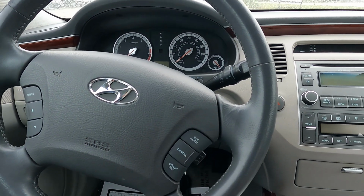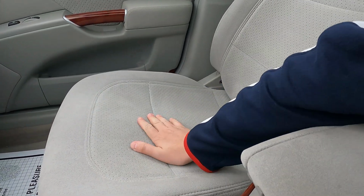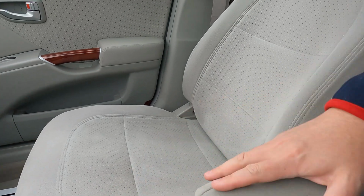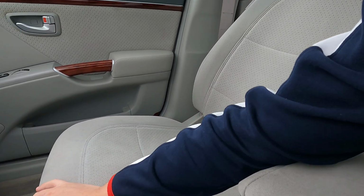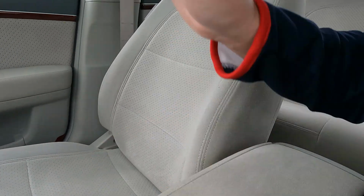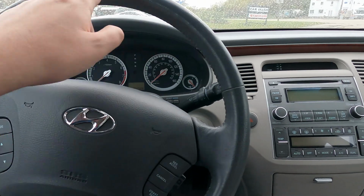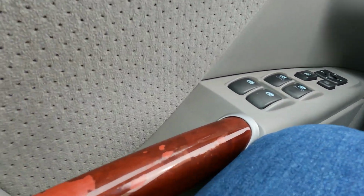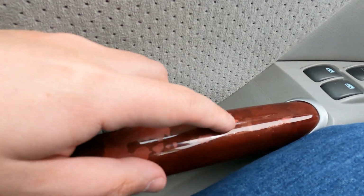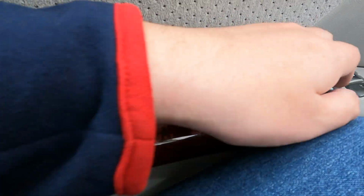But the reason why I like this particular one, look, it's cloth. I've never seen these things with cloth seats, and they are like suede type of cloth. I don't even know what kind of cloth, but they're very comfortable. Actually, extremely comfortable. And yeah, no wood here, but they got the little strips of wood here. Although look, it's not wood. It's like a plastic that's coated with something, and looks like the coating has come off.